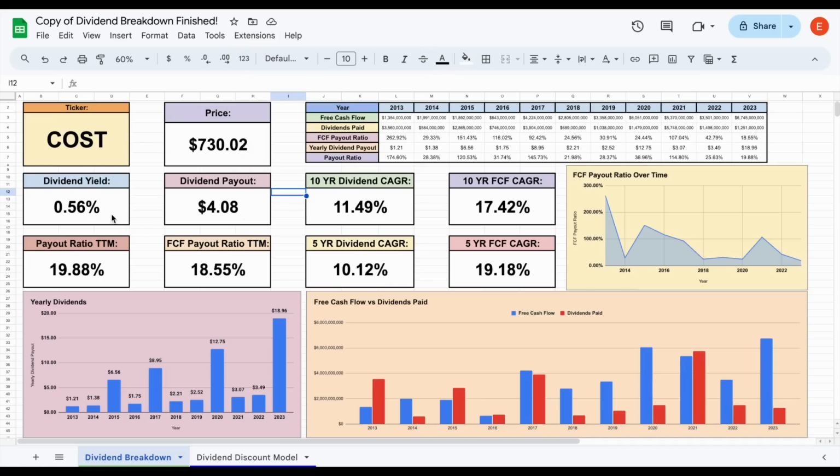But okay, we can see Costco's starting dividend yield sitting at 0.56%. So this is a pretty low starting dividend yield for a dividend payer. Now we can see the dividend growth has been really good. We have a 10-year dividend CAGR at around 11.49% and a 5-year at around 10.12%.